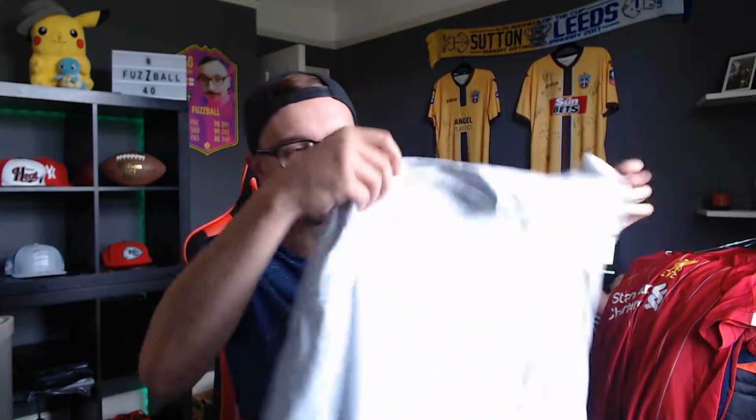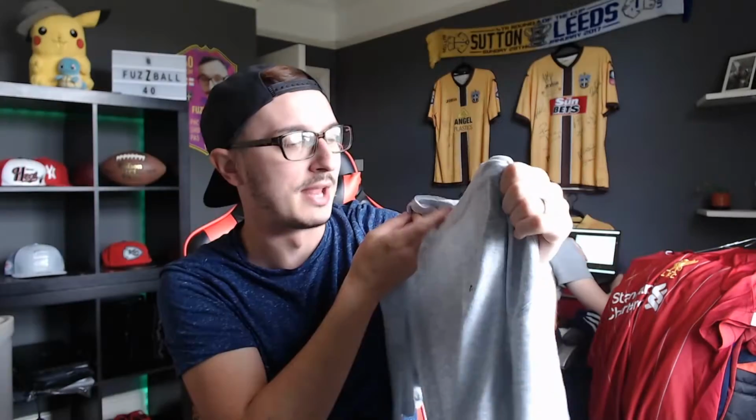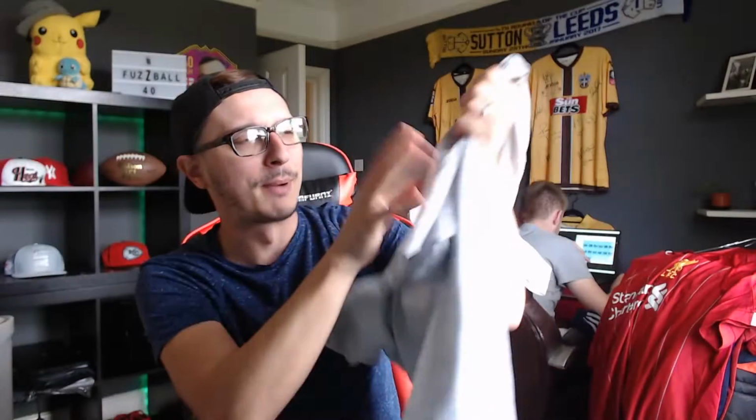Some of them are still wet, so we've just washed them and cleaned them up. But easy Lacoste t-shirt. Problem with this one, it's a size that I don't really like buying too much. It's XL, I believe. I think it's XXL actually. But we only paid I think 50p for this, so it's fine. Picking up a Lacoste t-shirt for 50p, you're still going to sell it at some point.